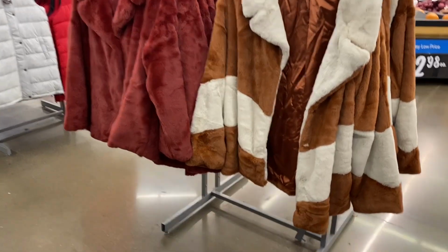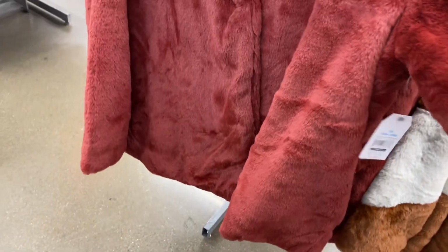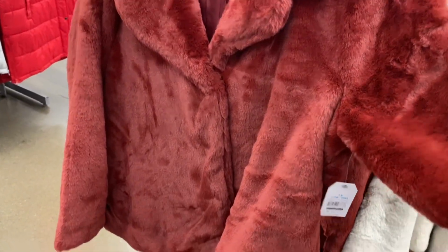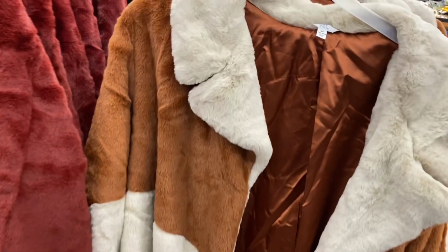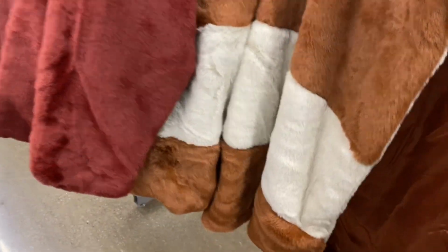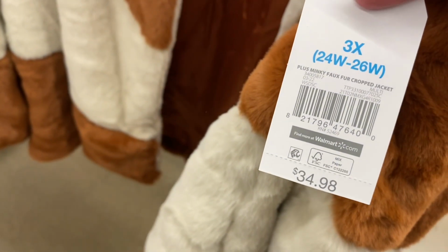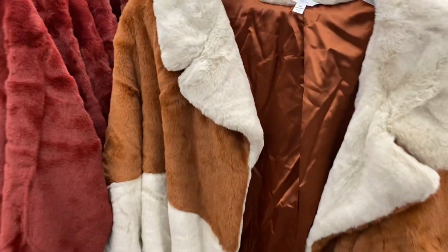Okay, I'm surprised these coats didn't sell out. I just thought they were so adorable. They're like minky. Let's see what it says. Oh, it comes in plus size too. It's a Mickey faux fur cropped jacket. Oh, it's cropped. It's a little bit past the waist. I wouldn't say cropped. It's $34.98. Sometimes they're cropped above the waist. That's why I would classify that as cropped, not this. They also have this Time and True. It also comes in plus size too. And it's $34.98. That one was my favorite.